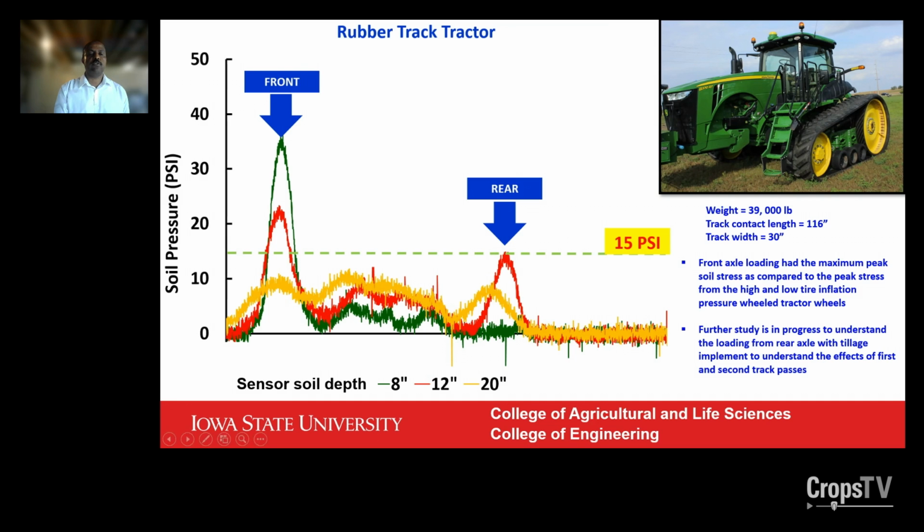But when we look at the front axle load, we could compare this with the wheeled tractor, both at high and low pressure. The rubber track tractor on the front axle always created higher soil stress compared to the wheeled single tires on the front and rear, at both the 29 psi and definitely way higher than the 6 psi. Another observation we found was that the front axle from the rubber track tractor and the buggies were also creating compaction.